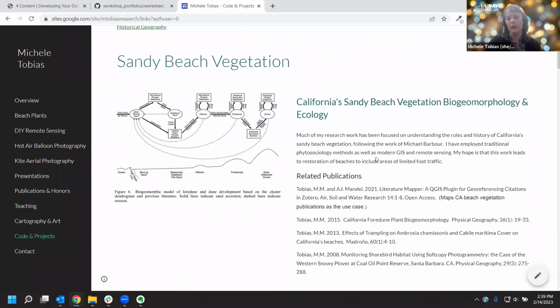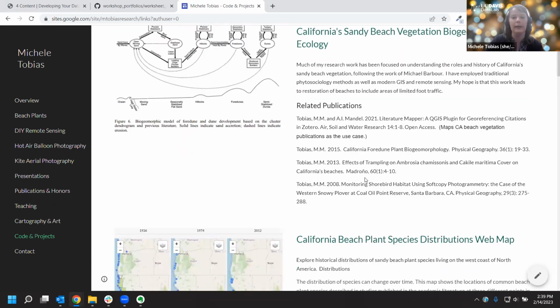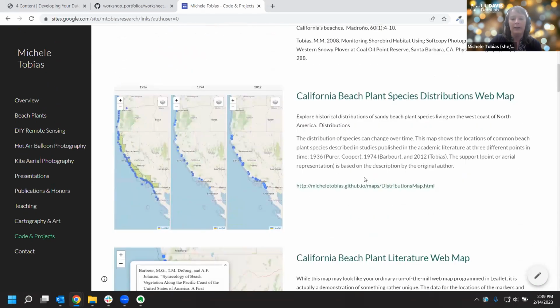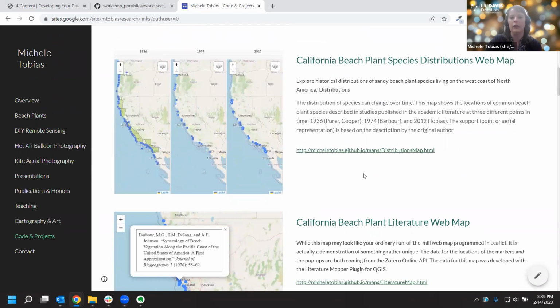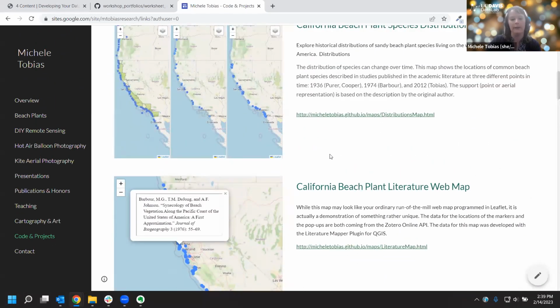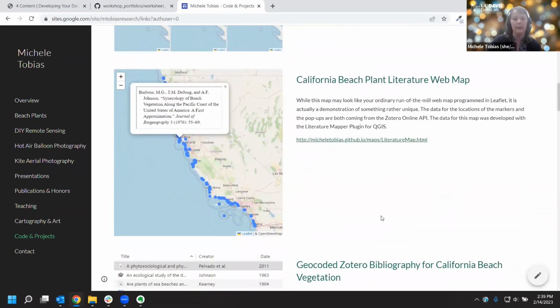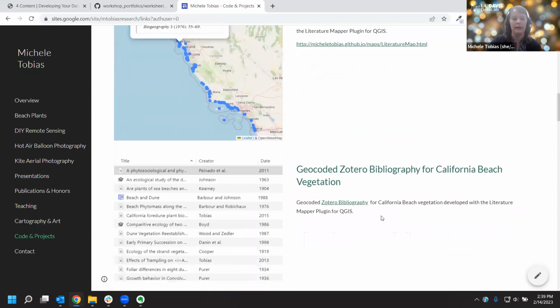But so I have descriptions for each project, kind of a brief overview of what this project is about. I've got an image. In this case, it's a conceptual ecological model. And then I have a list of publications that are related to it. And then I've got some other things that go along with this section, some web maps that I've built where I've taken screenshots from the web maps themselves, just to show people like, hey, you can come click on this map and it will tell you what literature is there.